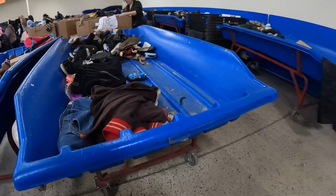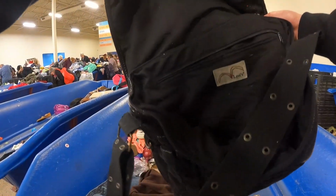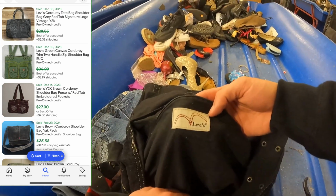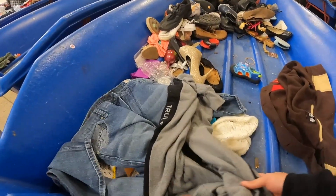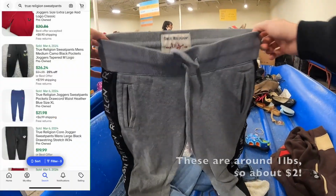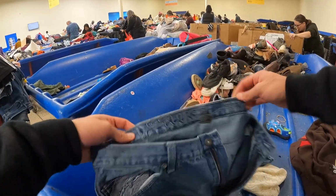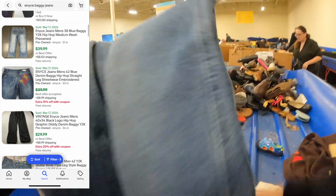A tip for you guys, always try and look for a little spot where somebody has put back their items that they don't want. I find a few items in this pile. This one right here is a Levi's corduroy over the shoulder bag. I'm not sure why these True Religions were tossed back, because they were in great condition. And then the third item that I find from this pile is these NYC baggy jeans. Sell-through rate isn't crazy, but I think we could at least get about $30 to $40 for these bad boys.